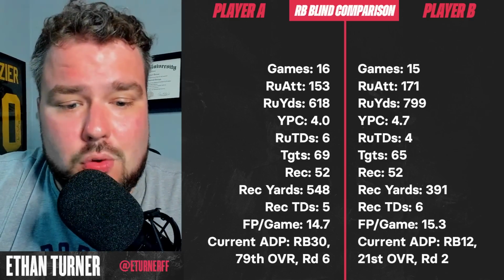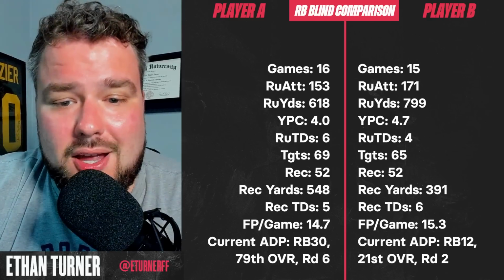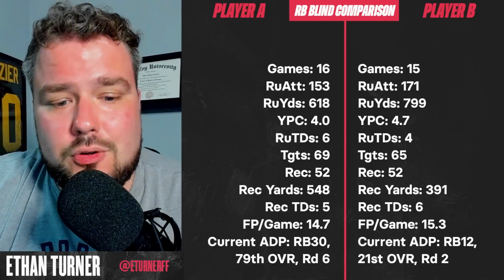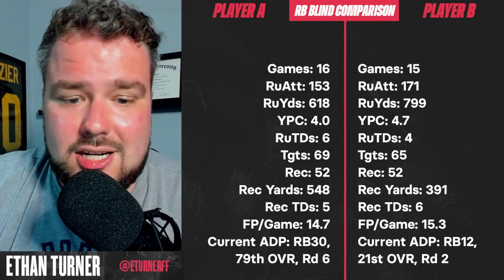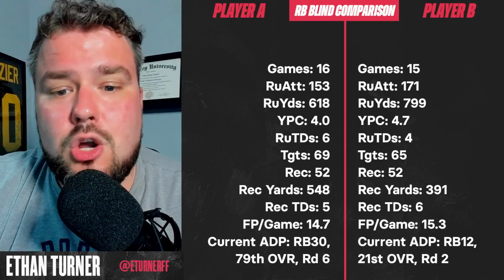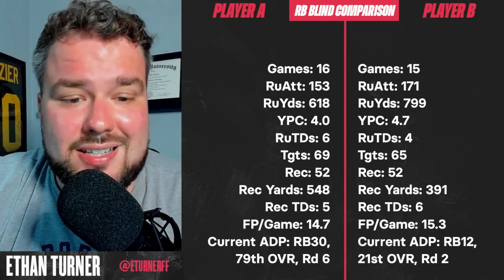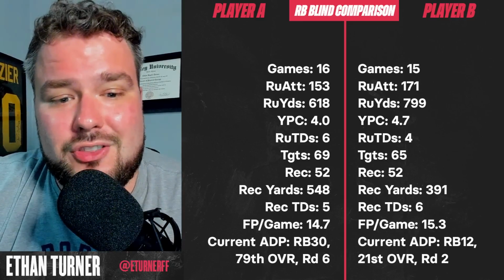Price difference is 4 rounds, and it's important because look at the price tag that you're paying for option B, a 2nd round pick, 21st overall, the RB12 versus the RB30 from current ADP, RB30, 79th overall. That's in the 6th round. Okay. So huge price difference for these two guys that, if you look at their total stats, are really producing at a similar level. So let's go ahead and reveal these two guys.